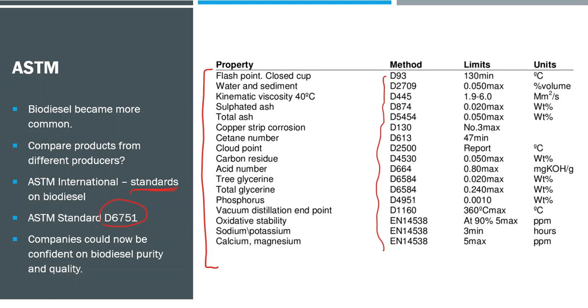It kind of started with one and then it just broke out. It broke down into different areas that we could test. Here are the limits that you're going to find on some of these different types of tests. The limits, of course, are included in the method numbers. And then here are the units that they typically report in. What do I want you to take away from this?